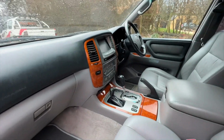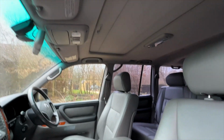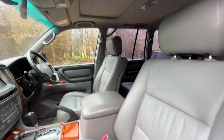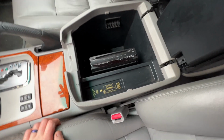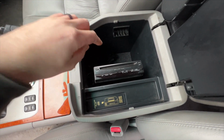I know some people really don't like that. I think it's massively cool, especially for a car like this. The sunroof, that all works. It's totally dry, doesn't leak at all. That's really, really good news. Inside this compartment here, it gets more old school. Not only do we have a multi-disc CD player, we have a DVD player as well.